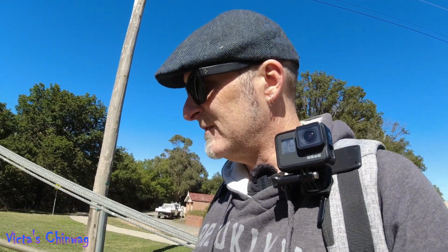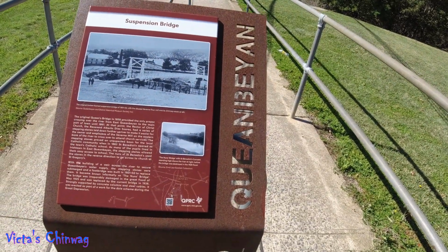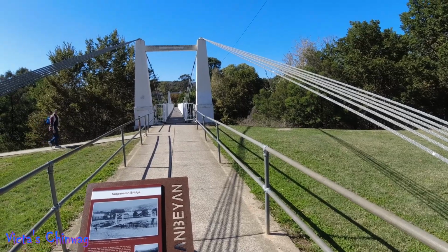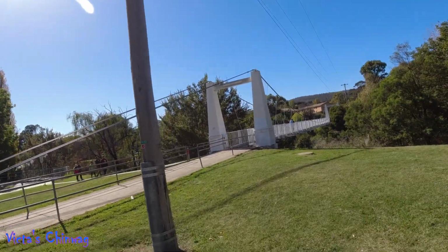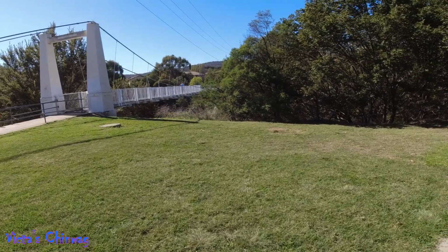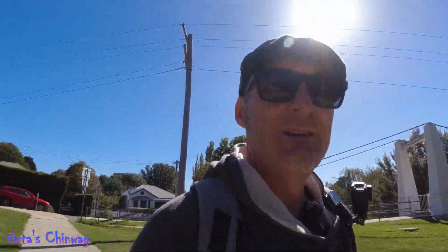Here we have the Queanbeyan Suspension Bridge. Originally built in 1858, hey? And that's it there. And you can see it there, crossing the river. Plenty of locals use it. It's a great way to cross in this area. But yeah, I didn't realise it was quite that old.